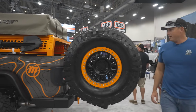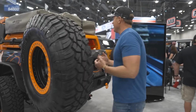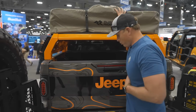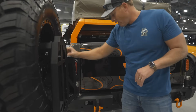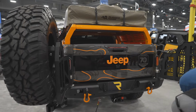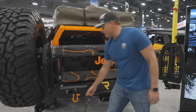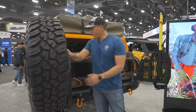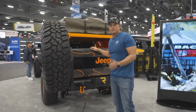I'm a big fan of builds that do color matching and really tie a whole theme together. And that is what you see with this rack. We got the Rugged Ridge rooftop tent and the full-size spare mounted on a little swing on this bumper. The bumper, I believe, is a Rugged Ridge as well. Great that you have a little tow hitch still right there. You got some great access points, but I think this is pretty cool that you could swing the whole thing out and it's not sticking out too much. It looks pretty compact and next to the build. Awesome build.